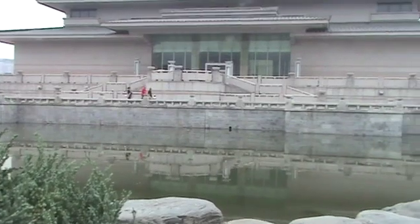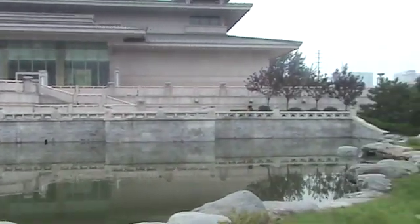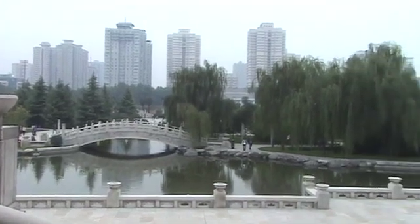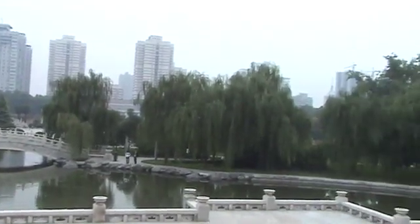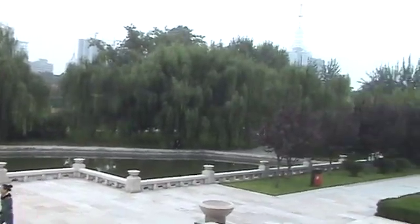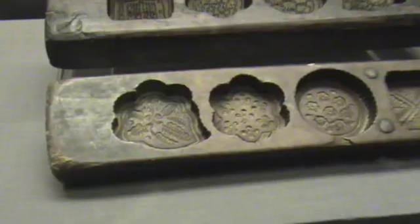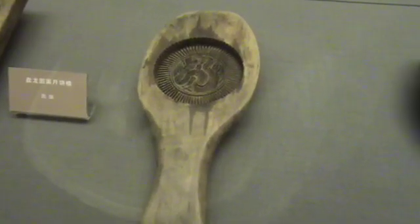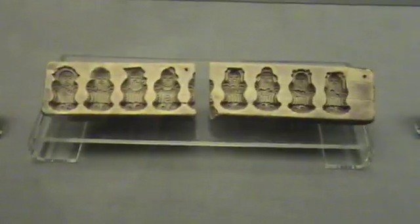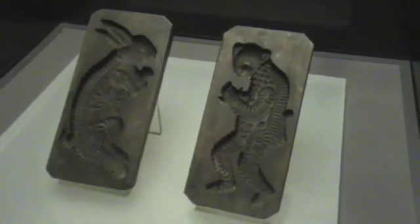This apparently is the museum. These are molds, but for what, I don't know. Maybe they're molds for those architectural pieces, but most of these are too small. I'd say cookies. Here's a 3D mold. Definitely cookies or bread.